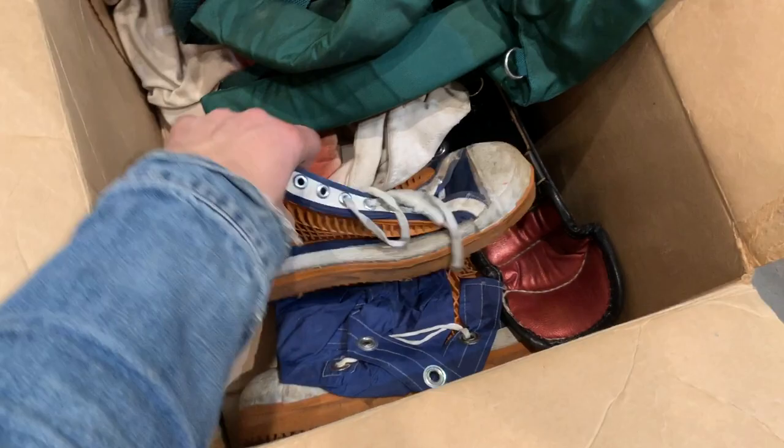Money bags, or postal bags. Actually, they're Canada Post bags. They're empty. Not sure what a person would do with them. They're kind of neat though. Old postal letter carrier bags. Little backpack. Oh, these are kind of cool.